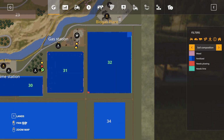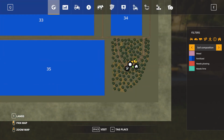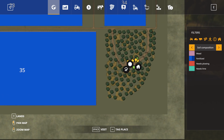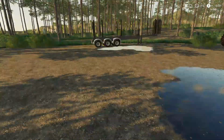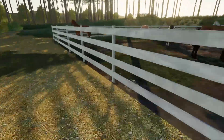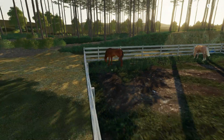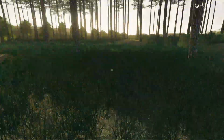All right, so let's head on back. Why did you miss that little section? That's fine. I have no idea. What am I tagging there? Okay, so that's the horse barn, I suppose. Yeah, need to do some landscaping around here. I do want to take care of it, but it's going to have to wait until I put the other horse paddock down over here.